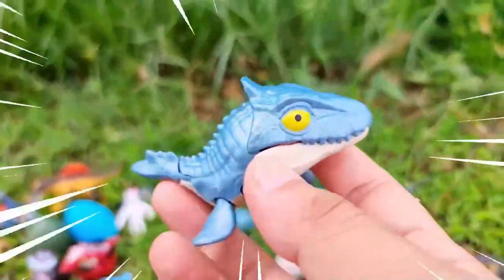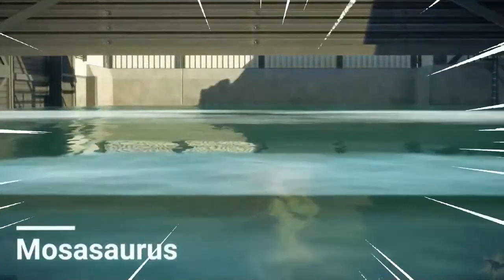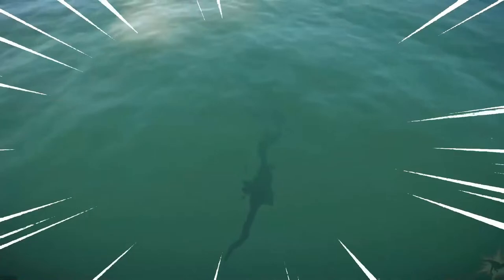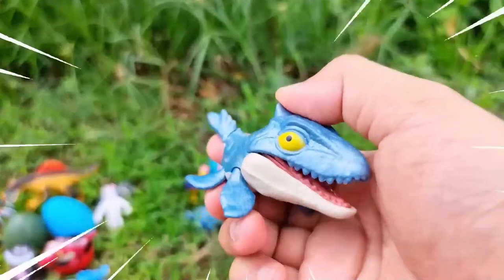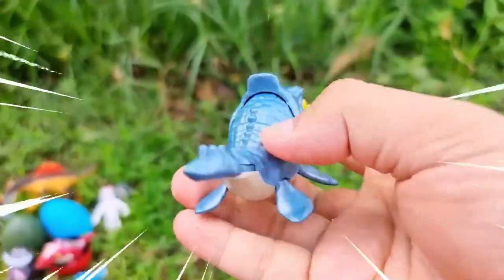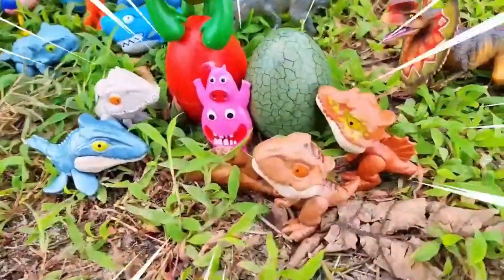Wow, it's so amazing. This is the Mosasaurus, an enormous marine reptile that lived during the late Cretaceous period, approximately 82 to 66 million years ago. With its elongated body, powerful jaws, and flippers, this prehistoric creature ruled the seas as a top predator. Mosasaurus was an apex predator of its time, reaching lengths of up to 50 feet or more. It had a streamlined body, equipped with sharp, conical teeth designed for gripping and tearing prey. Its strong flippers allowed for efficient swimming and maneuvering in the water.